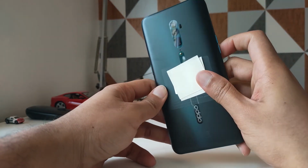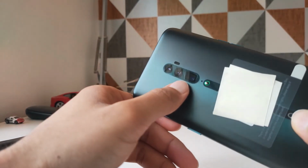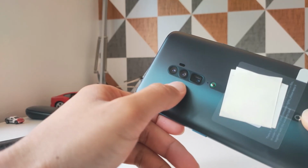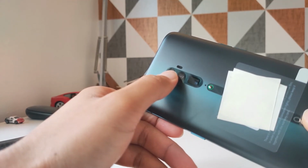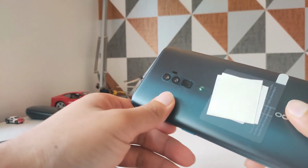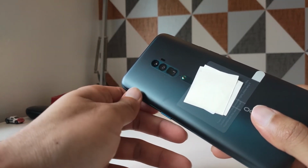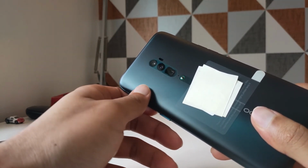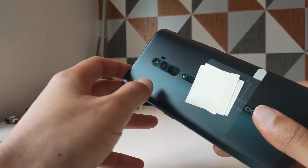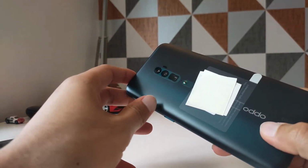Okay, on the back we have the three modules for the camera. You have this periscope zoom lens, and you've got the main primary camera, and you've got the wide angle, and you've got the infrared laser focus. To be honest, I'm not going to go into details of the specifications of this device. You can check it out yourself. There are various websites available online. This is just mainly an unboxing. All I can say is that if I bought this device, trust me, I've gone into it to the nth degree to make sure this is the right device.